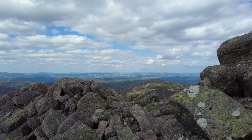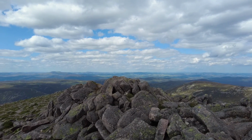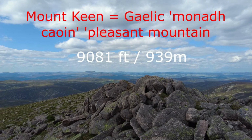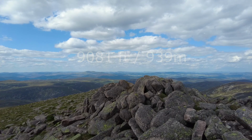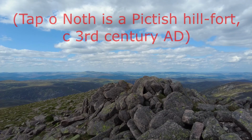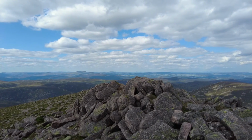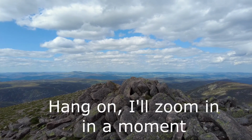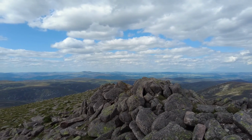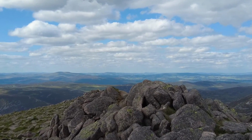I'm sitting in the lee of the summit cairn of Mount Keen, pink granites as you can see, and on the horizon I've just realised that the Tap o' Noth, the hill fort, second highest hill fort in Scotland actually, is lining up with what I can faintly see as the Knock Hill near Cullen on the Moray coast. So we're seeing a very long way. There's the Buck of the Cabrach there as well. I wonder if I can get it any closer.